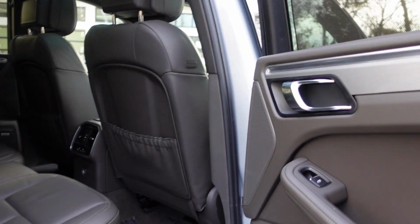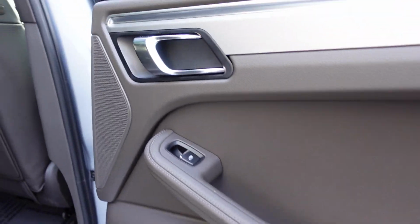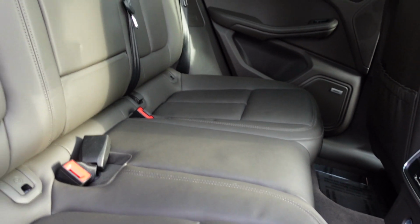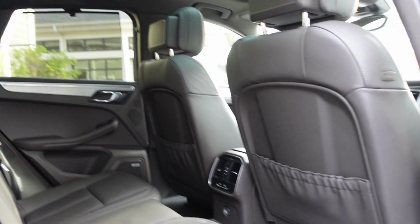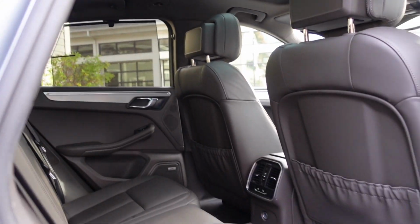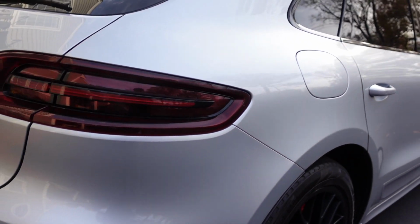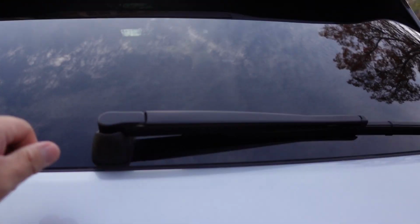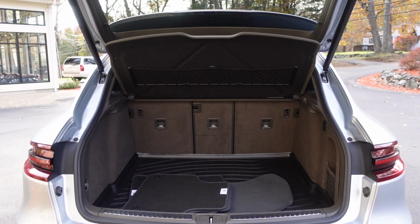Hopping in the back passenger side, you do see the rear sunshades. Continuation of the trim. Beautiful, beautiful trim. Rear seat. Same story as the front. Free of any contaminants, scratches, or tears. Full panoramic sunroof. Offers ample light. Taillights. Moving into the trunk area. And if you're not familiar with Porsche, this is your tailgate opening switch right there. Built right into the rear wiper.